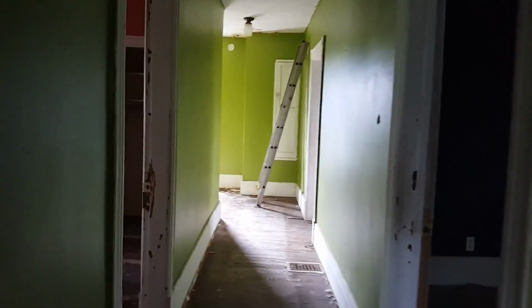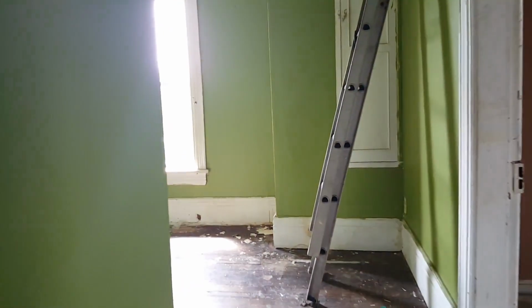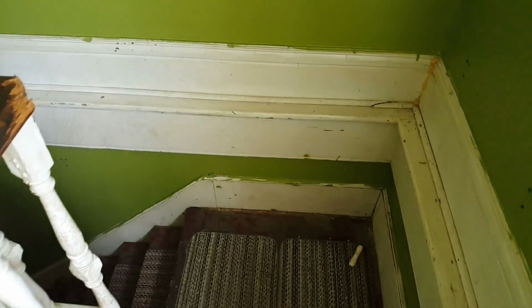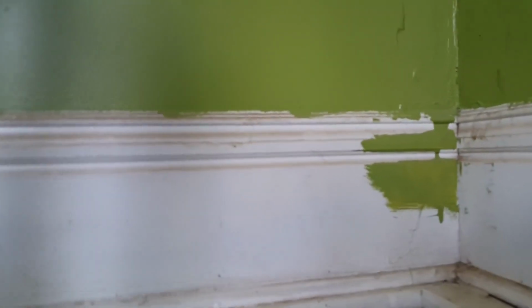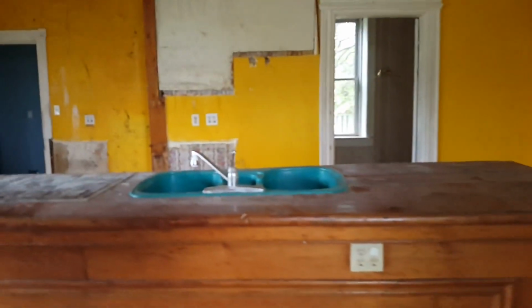Back to the green hallway. Stinks in here. Kinda wish that I could take a smell and then translate it into my video so you could smell what this house smells like. Somebody didn't do a very good job painting the wall here. They painted the baseboard. Back into the yellow room. All right. This is gonna be a short video because it's just a short little house.